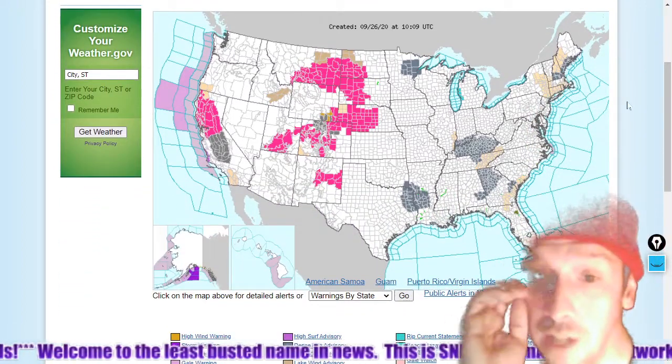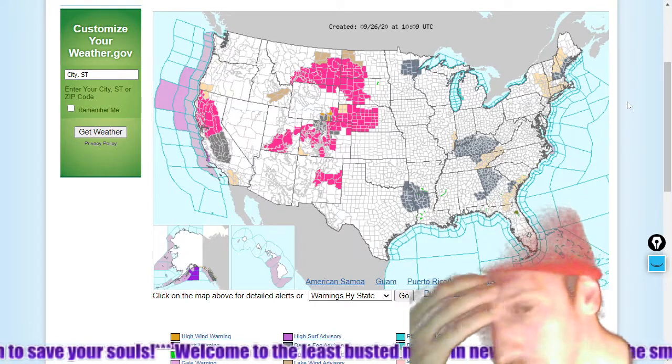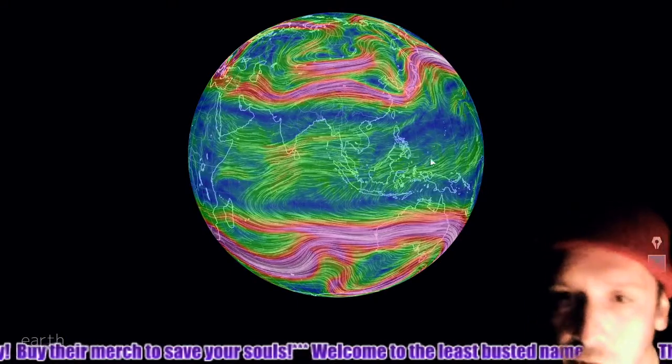Here is the weather.gov map, and what do we got? We got a storm warning at southern Alaska. Perhaps a forecast for earthquakes as well.